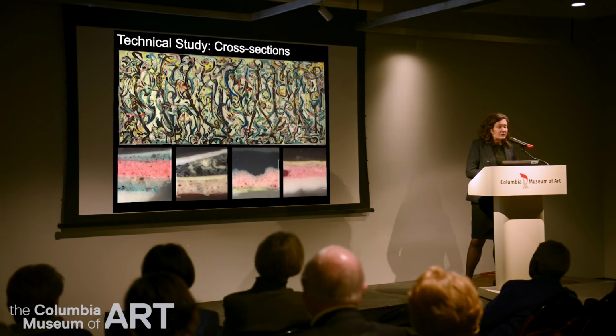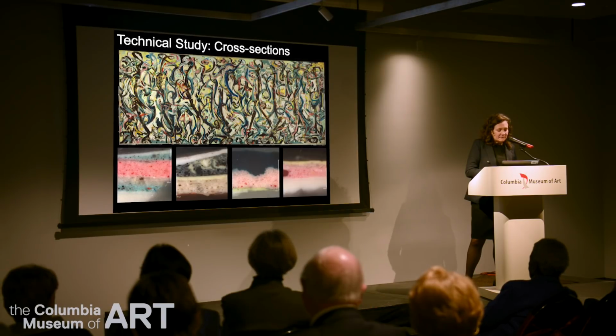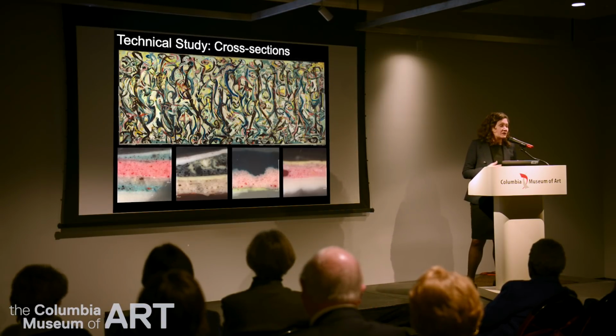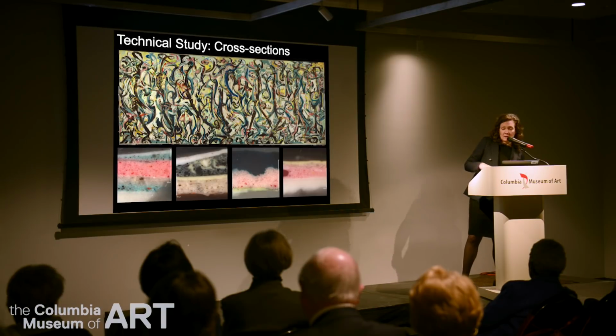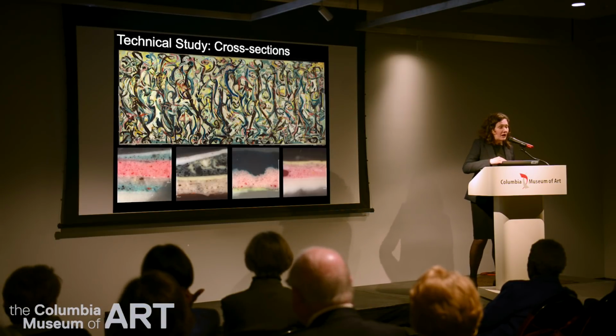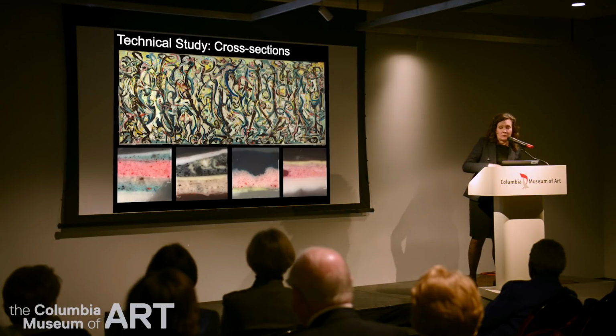And we are usually able to use several techniques on it, and that allows us to garner from a tiny bit a huge amount of information. And in particular, I would say that the second cross-section is the most interesting to us because it actually makes it quite obvious that a lot of the work was done wet into wet. But then also on the left, that's very striated. So those layers were actually dry before the next layer was applied.